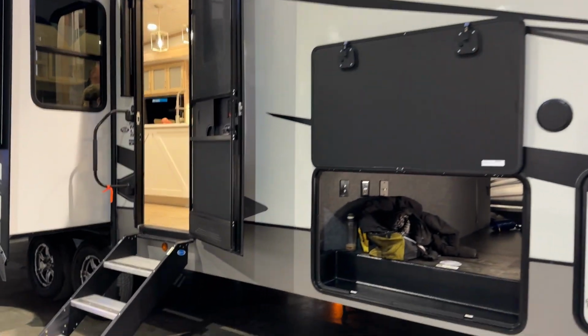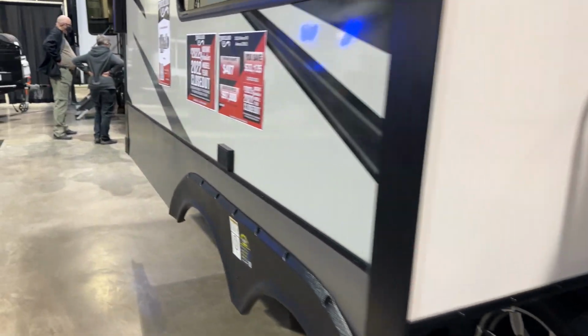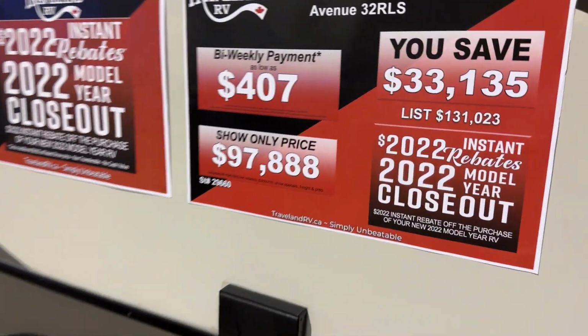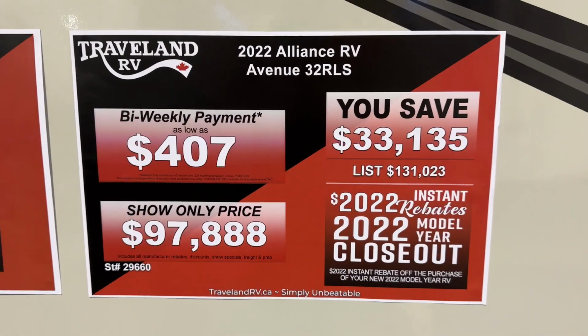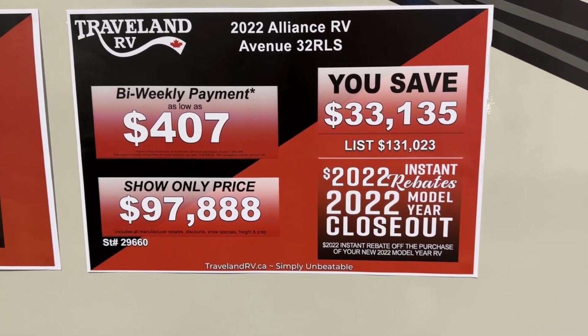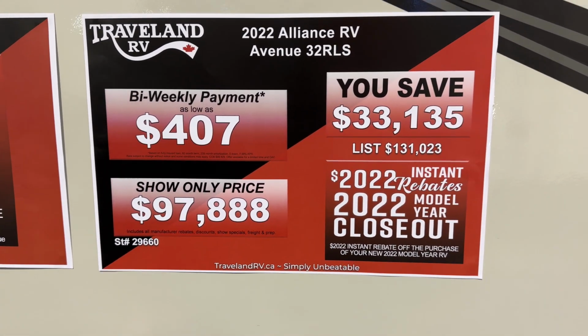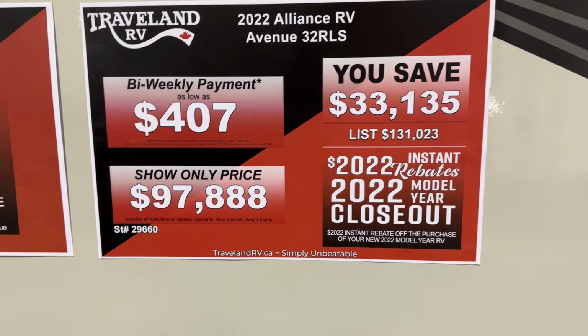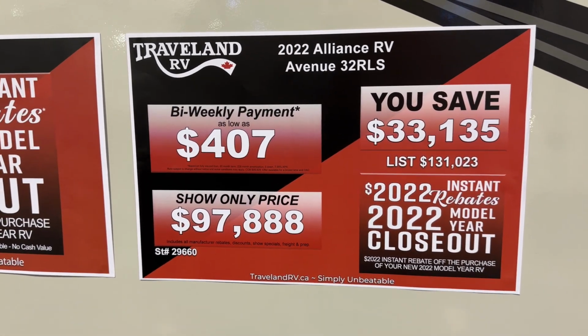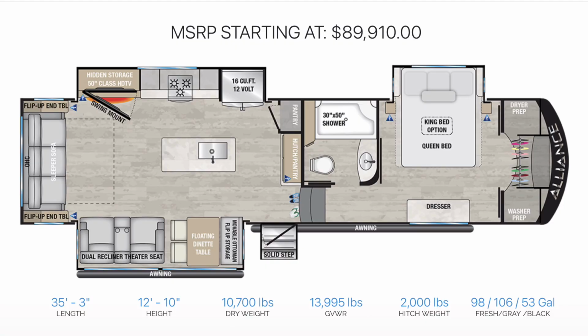All right, so this is the Alliance Avenue 32 RLS. This is Will and Jen's, well, the one they're selling. So you can see the show price there. Of course, if you're watching this in the United States, these are Canadian prices. So that is just the way we roll up here in Canada. We pay more than you guys do. All right, let's go take a look.